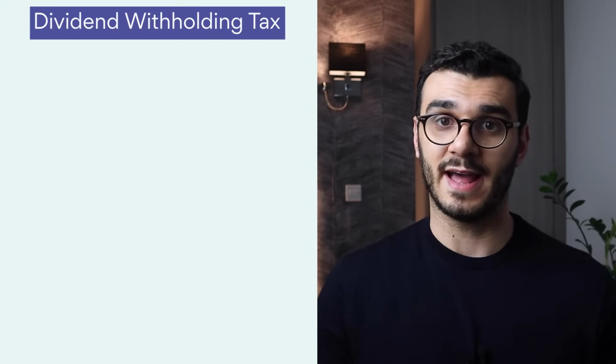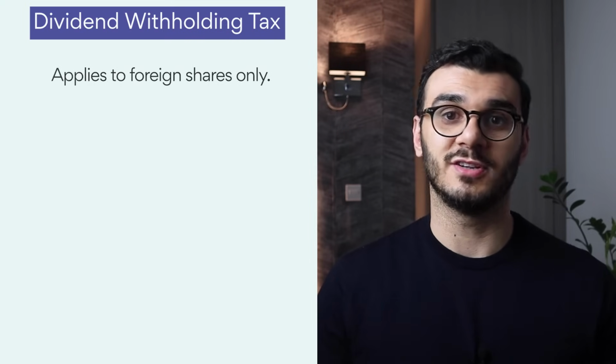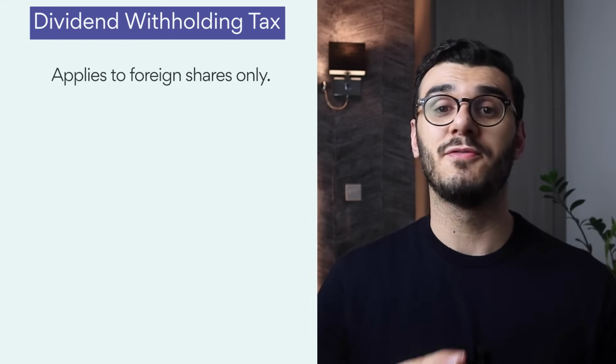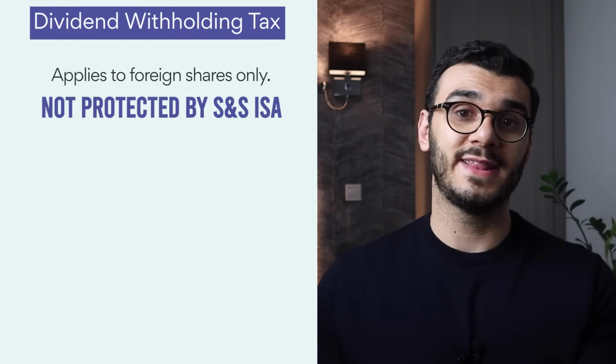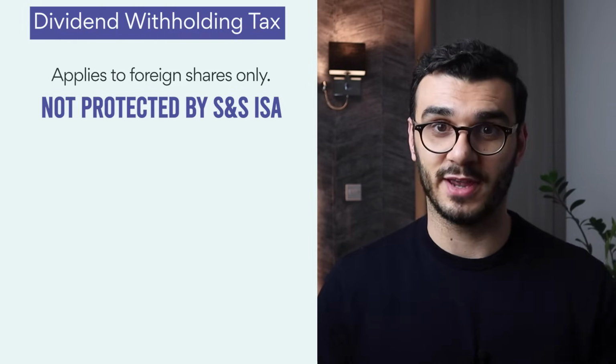The second type of tax that you still have to pay, despite the fact that you invest in an ISA, is dividend withholding tax. As you know, you don't have to pay any UK dividend tax inside your stocks and shares ISA, but many foreign governments impose withholding tax on dividends before they even reach you. And unfortunately, ISAs don't have any special status for foreign tax. Just because they are a UK tax shelter doesn't mean that foreign governments are going to cut them any extra tax breaks. Therefore, when it comes to withholding tax, foreign stocks in an ISA get treated exactly the same as foreign stocks outside an ISA.